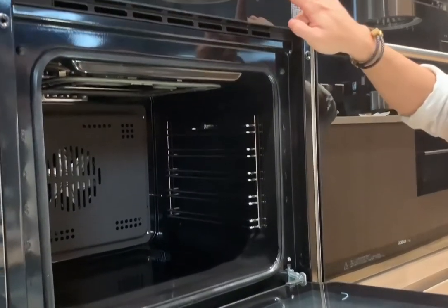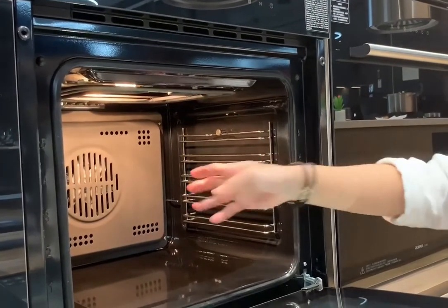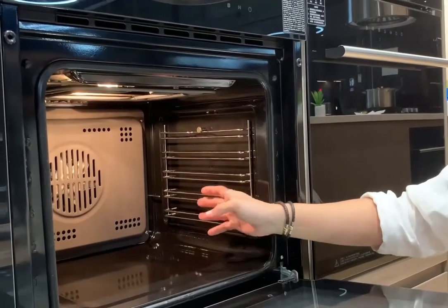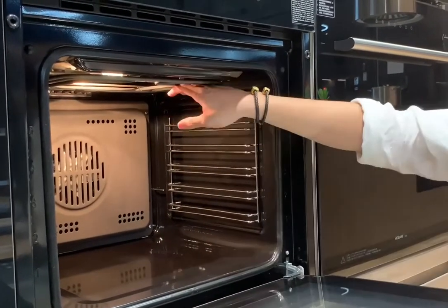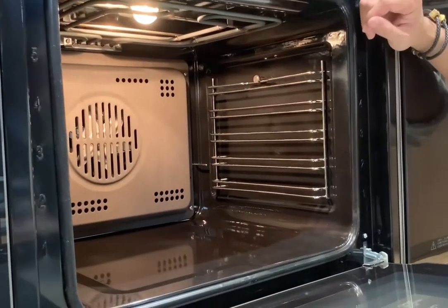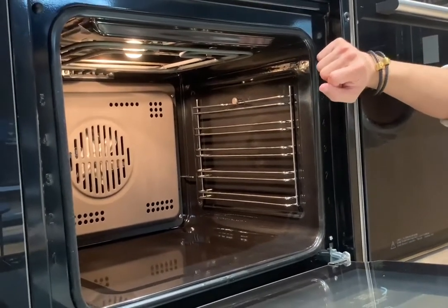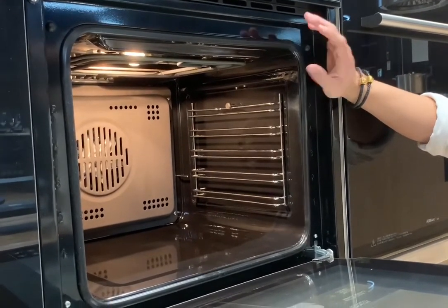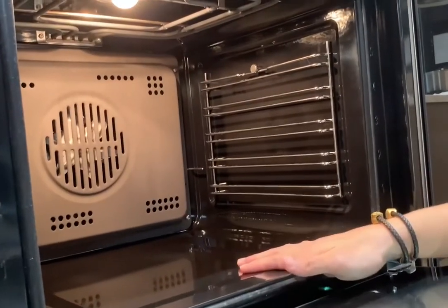I'll turn the lights up here. Also, you can see we have a fan on the back of the oven. It drives a high-speed circulation of heat energy. For the top of the oven, I'd like to introduce the heating system. The heating system of the R312 is made up of multi-dimensional heat tubes. They are respectively distributed on top, back, and the bottom.